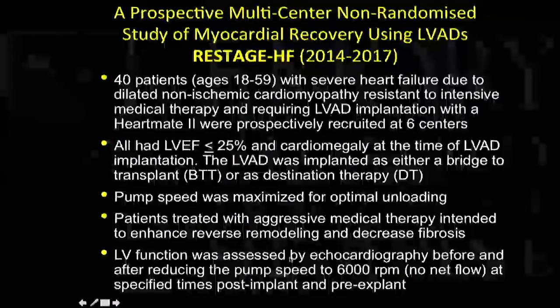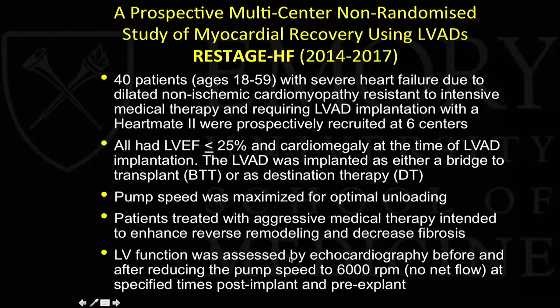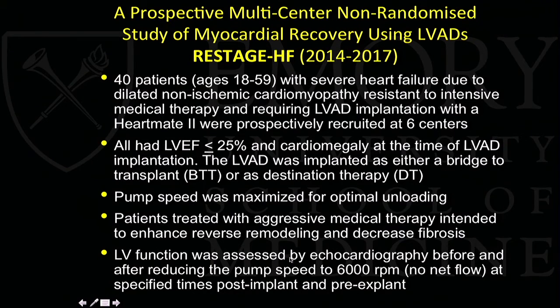The interesting part is that now it energized the field of, well, maybe we can use these devices to get some of our stage D patients to actually recover. So we're right now part of something called the Restage HF trial. It's initiated by Emma Burks, who had a big New England Journal paper a number of years ago, but now we're trying to do it in a multi-center case series.